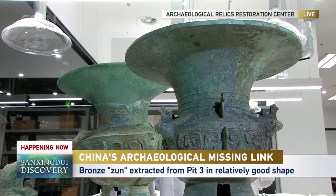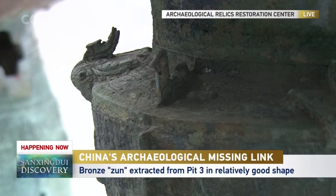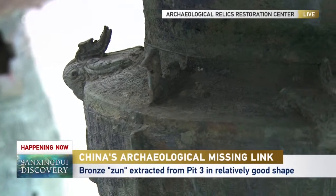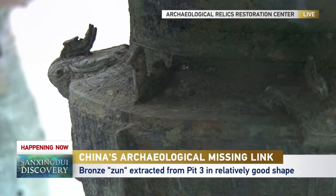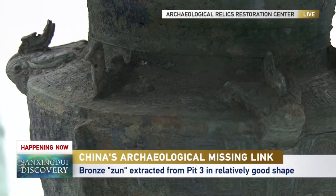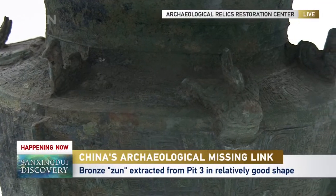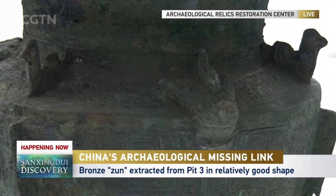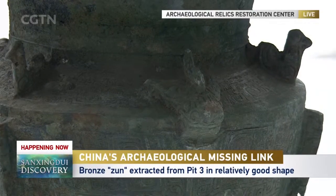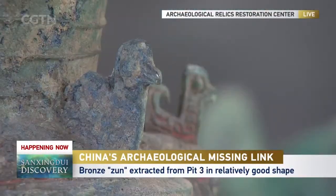According to our research, we believe this was produced in Anhui and Jiangxi and also in the Sanxingdui area, and all of these were actually unearthed from Sanxingdui. And the style of these bronzewares actually shows a unique feature of the Sanxingdui site. This also shows the charm of Sanxingdui civilization, because it actually carries the civilization of the Changjiang River region.